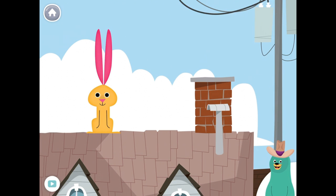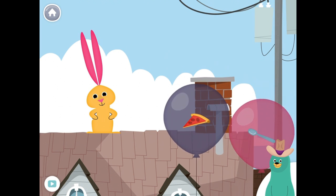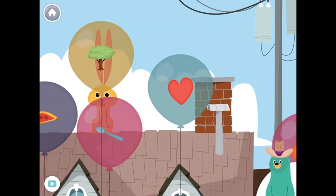Drag all the things that start with the T sound to the rabbit. Tree. Woohoo!